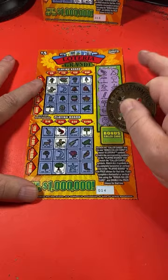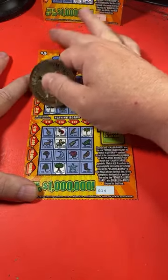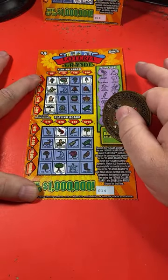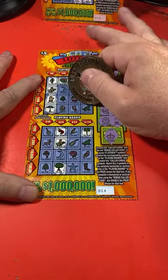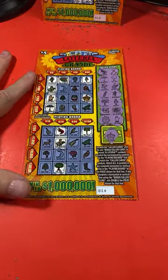I need the world. Oh, there's a hand. So that's $5. I'll take it. I can still get the moon for a $40, but I don't think there's a $45 prize. Crown. It's a win though. So that's a $5 win.